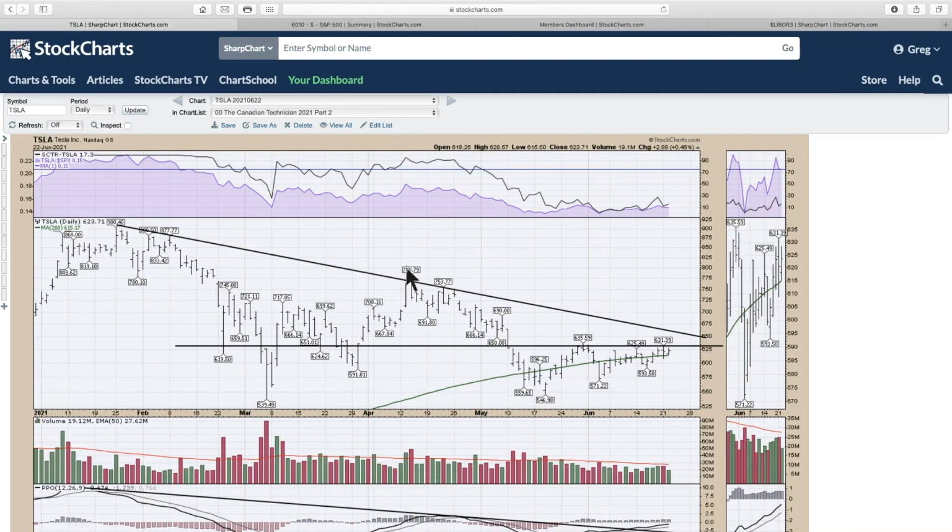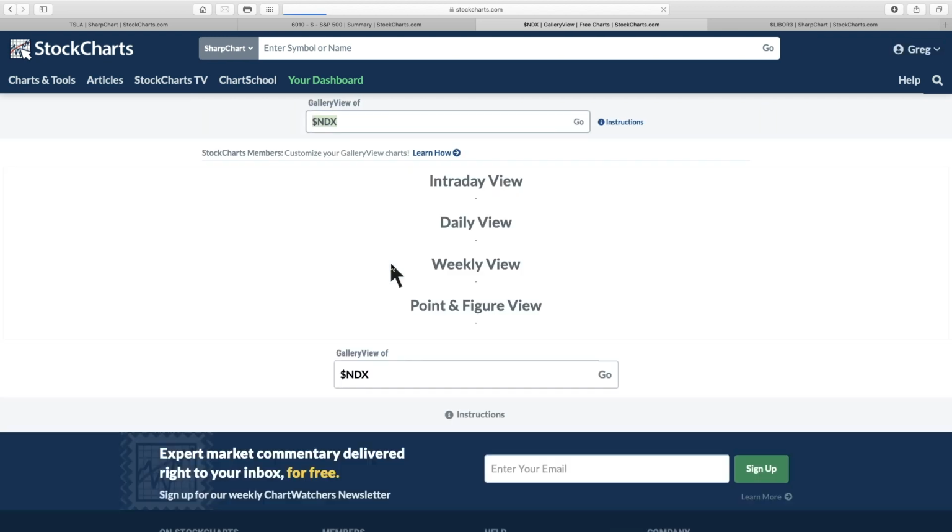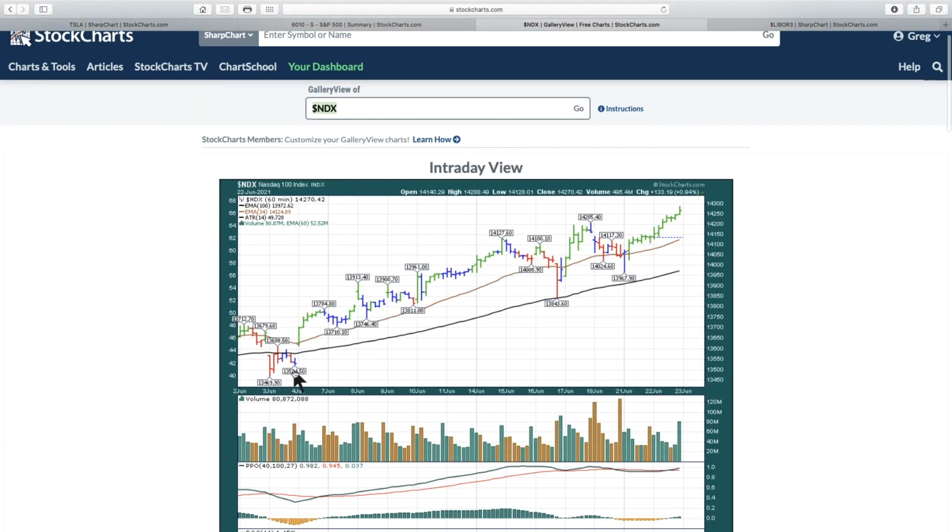Let's jump into the charts. So let me just start off with the member dashboard. First of all, the Dow didn't do much today, but the NASDAQ had a better looking day and pushed up. And when we go check out the NASDAQ, this has been a pretty nice uptrend for 2 weeks already.